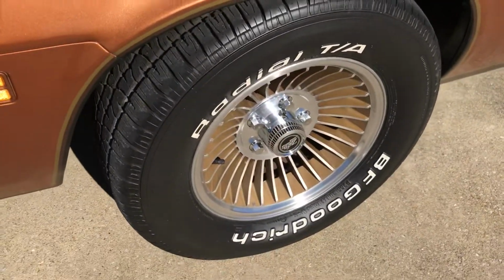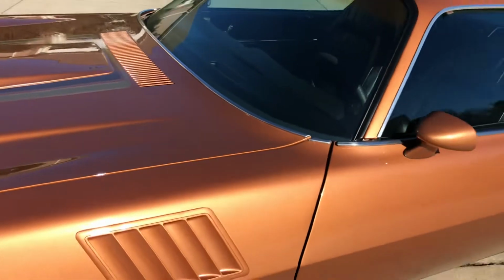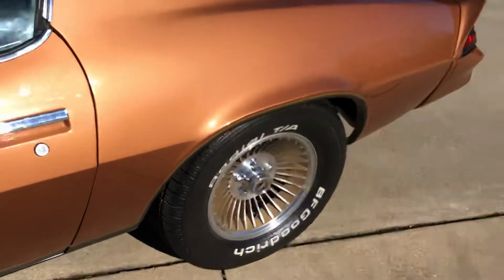It's a rust-free car. It was bought new in Cummins, Georgia. We have a lot of the original paperwork with it. The original sales contract.